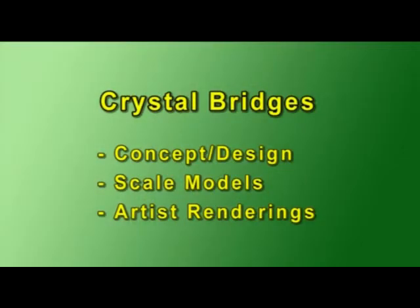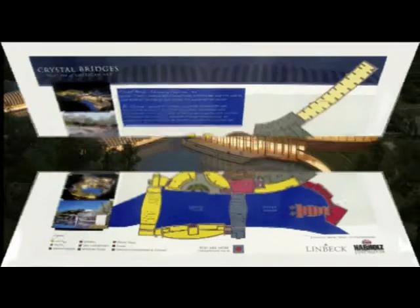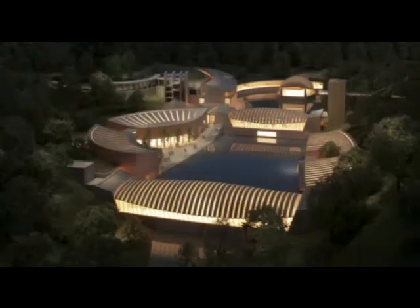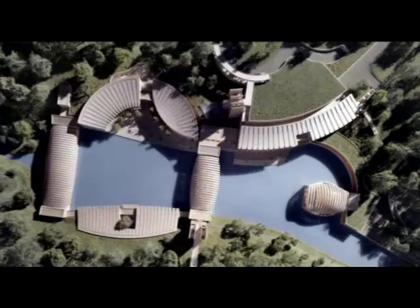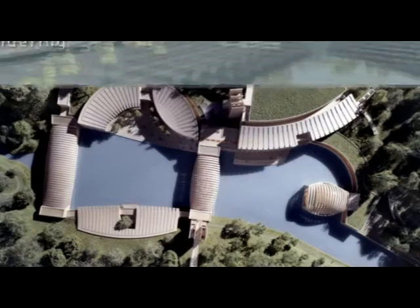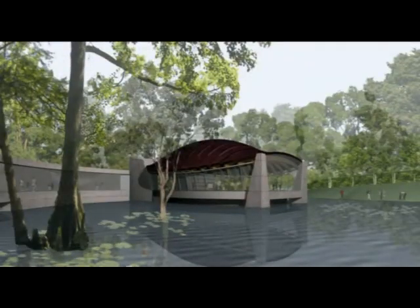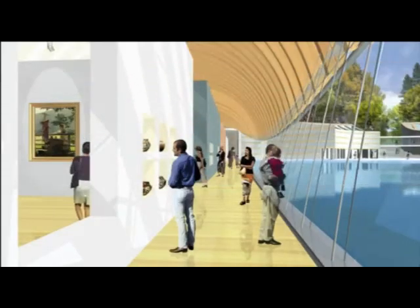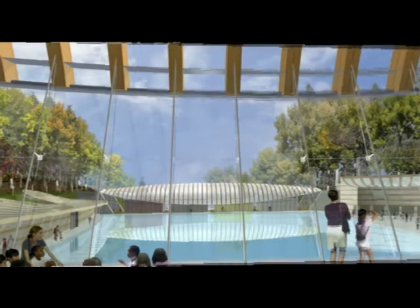Alice Walton envisioned Crystal Bridges as a premier national art institution. The innovative design of Crystal Bridges Museum of American Art, with its unique glass and wood buildings, was created by world-renowned architect Moshe Safdie. The museum's main pavilions will house a permanent collection of American art masterworks from the colonial era to modern day, and touring collections from national art institutions.